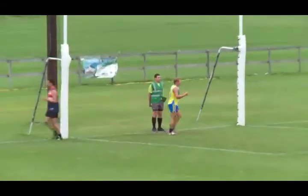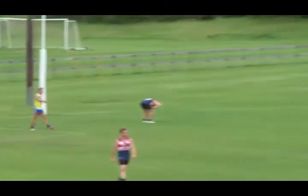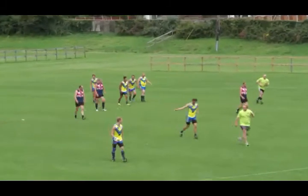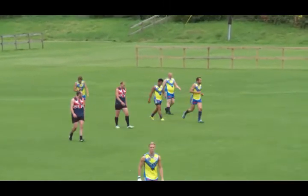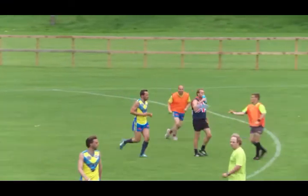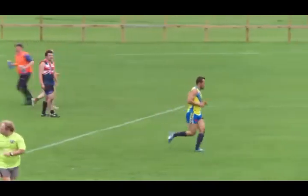And it's a goal for Sweden. That is an excellent piece of work. Kicked the goal as he was being swung to the ground. And Sweden are not out of this match yet by any means. I think that could be Hampus Olsen that kicked that last goal in the forward pocket.